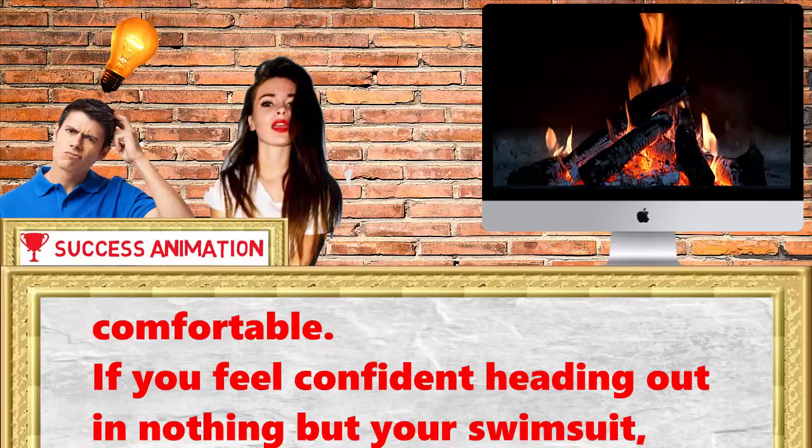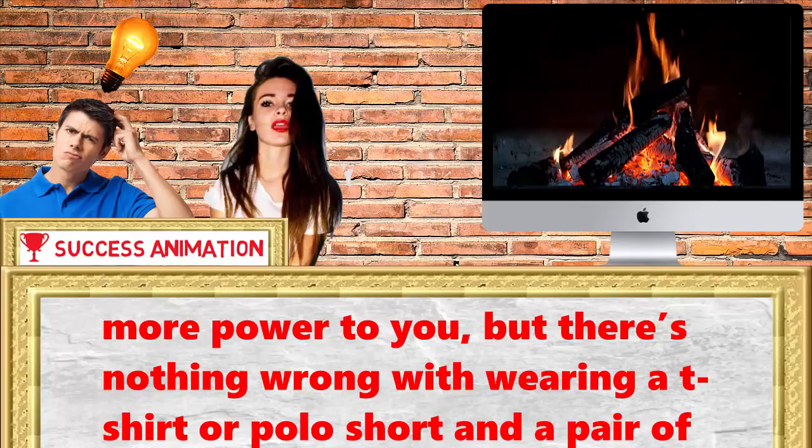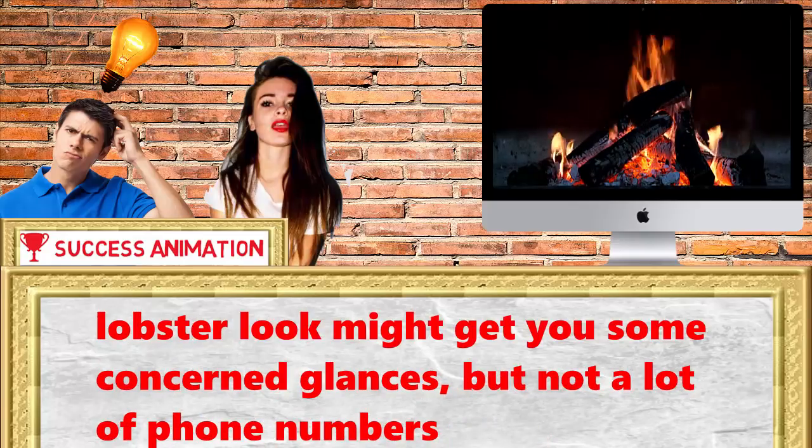If you feel confident heading out in nothing but your swimsuit, more power to you. But there's nothing wrong with wearing a t-shirt or polo shirt and a pair of shorts. Don't forget to apply sunscreen, especially if you're pale. The lobster look might get you some concerned glances, but not a lot of phone numbers.